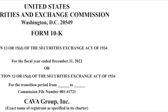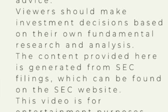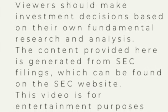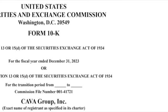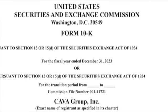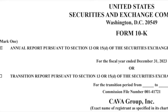Exactly. But it's not just about the data. It's about using that data to enhance the human element. It's about the people, creating a better experience for everyone. So they've got a good recipe for success. But I wonder what's next for Cava. That's a great question. What does the future hold? And that's what we're going to talk about next.